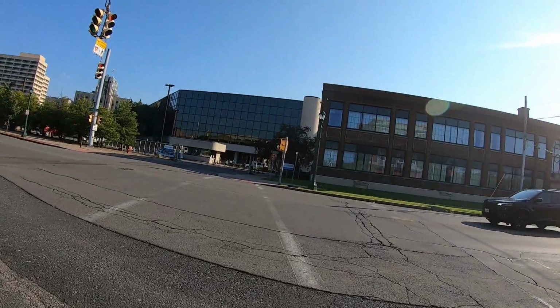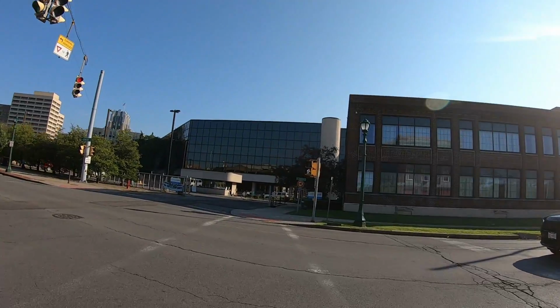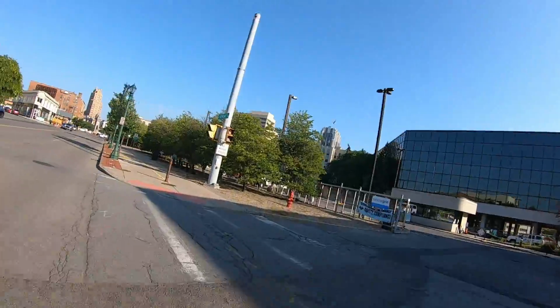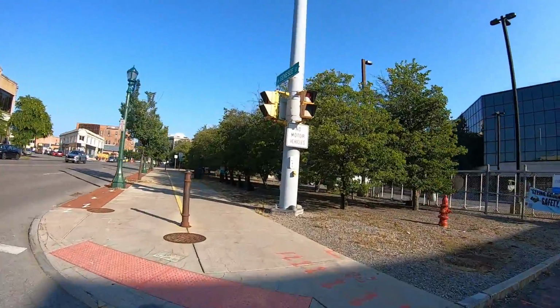So we come past the little fire station. This is West Genesee Street. We're going to cross over, and then we're going to follow the yellow line again.